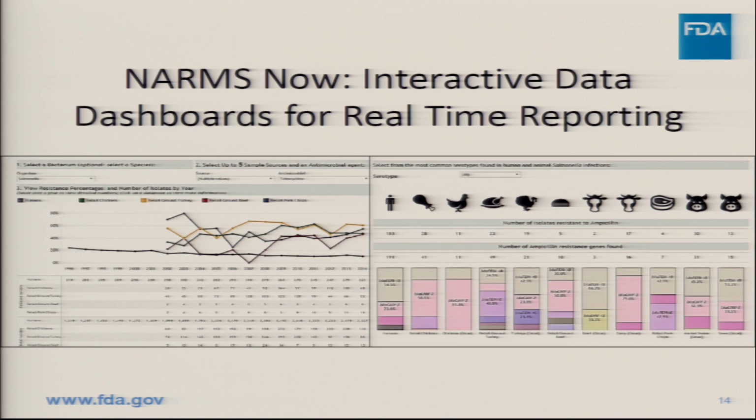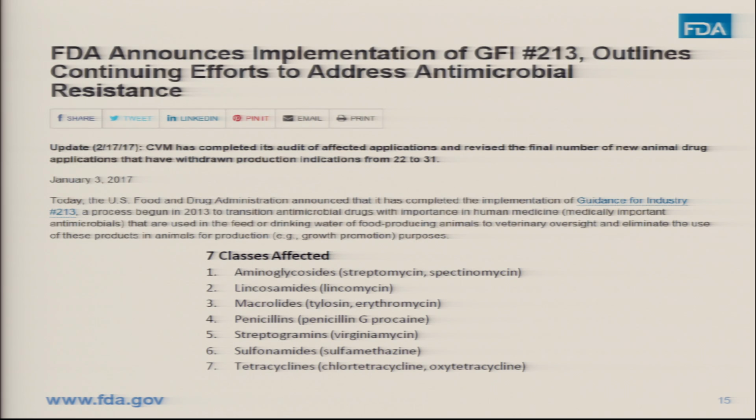I don't have time to show you the data presentation, but I would say go to our website and look at how we're trying to make all this genomic information available. Soon we'll have a tool that will allow you to track resistance in everything submitted to NCBI in almost real time. The last bit to touch on is the new policy. You may know that beginning in January of this year, it's no longer legal to use antibiotics in food animal production for growth promotion or production purposes.